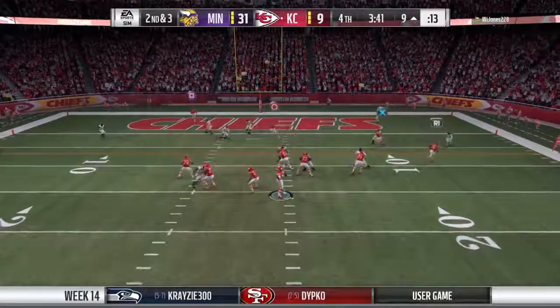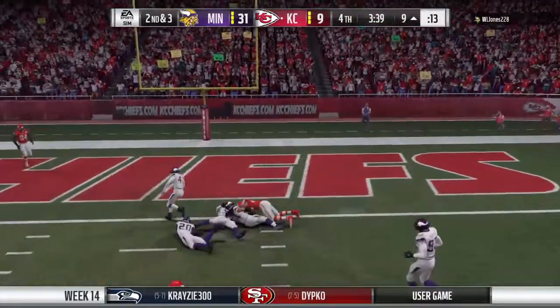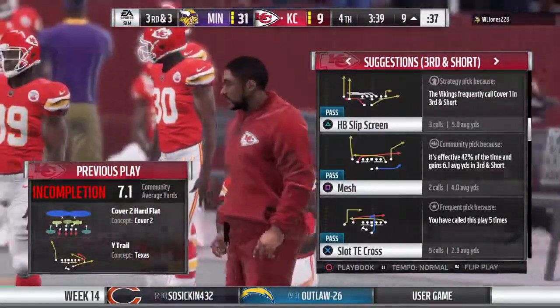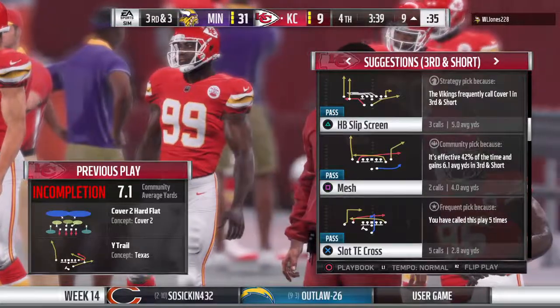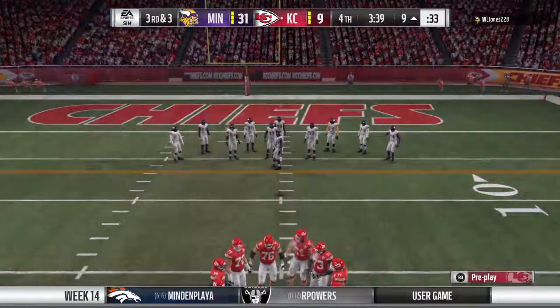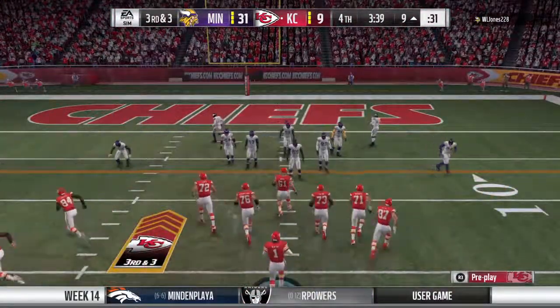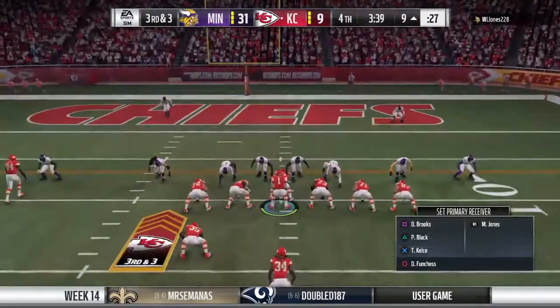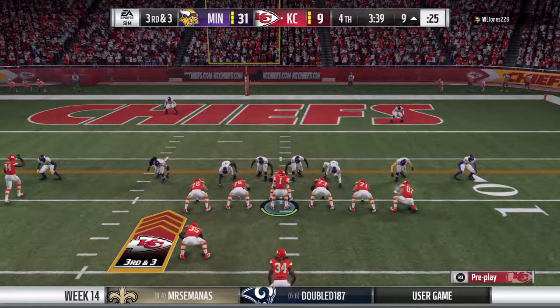On 2nd down, here's Newton. And the hit jarred it loose. It's incomplete. Another wayward pass. You know, things started out poorly in this game, and to be frank, they just really haven't gotten much better. And all that does is embolden a secondary. They feel good about what's going on, and they just play better and better.